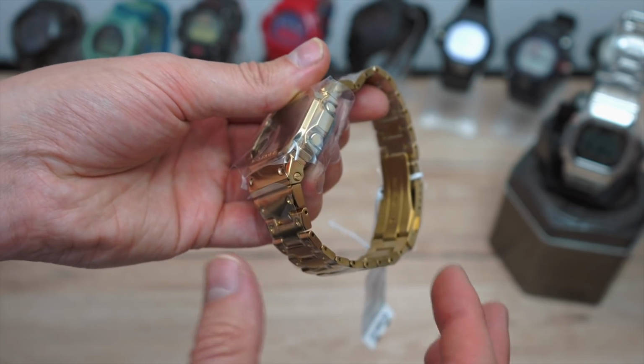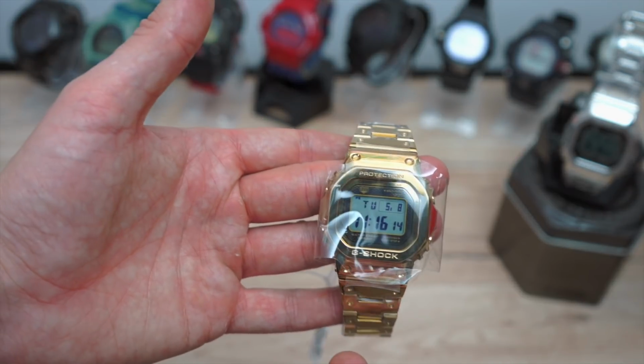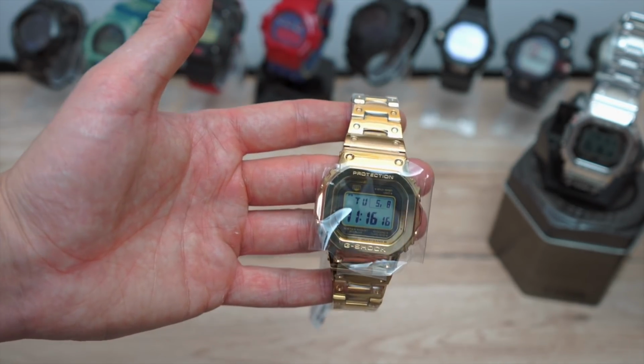Everything is gold plated, by the way. It's not solid gold. Don't be thinking this is an actual solid gold G-Shock. I wish it was, actually. I think that'd be pretty cool. But this is all gold plated, but it works really well.